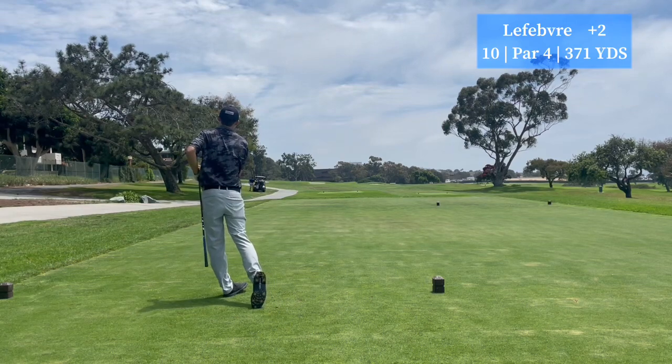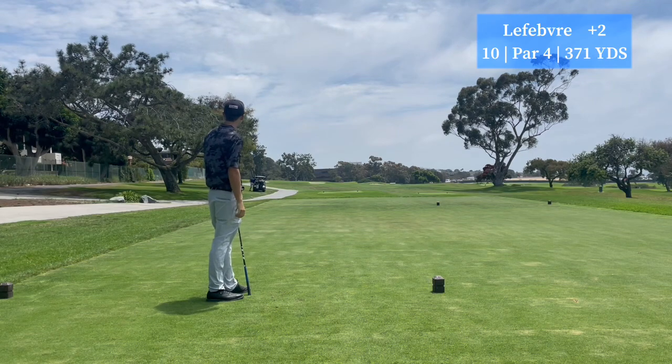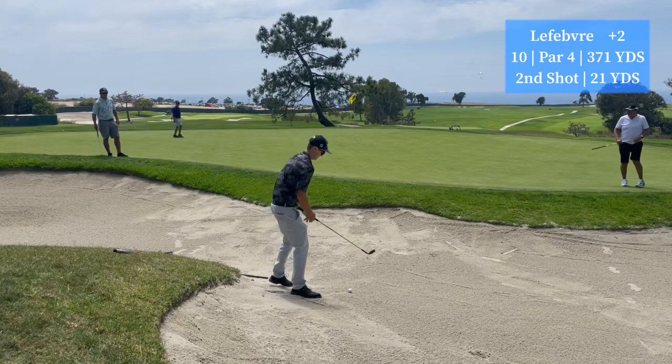And this is probably one of my best driver swings of the day. Cut right out of the center. And I mean, this ball, you'll see, ended up in the greenside bunker in 1.